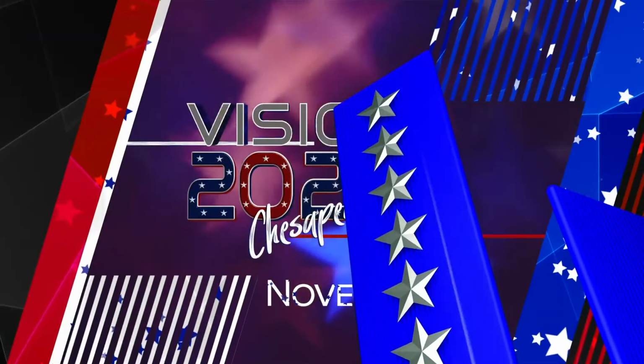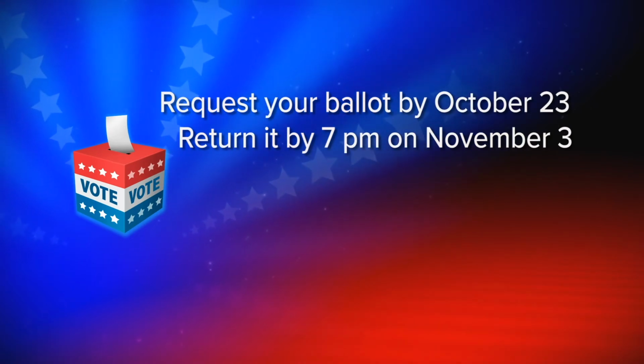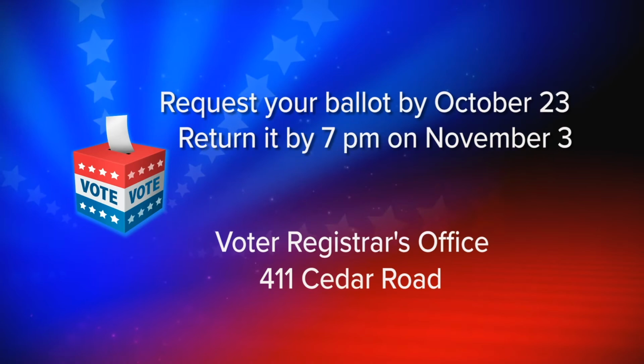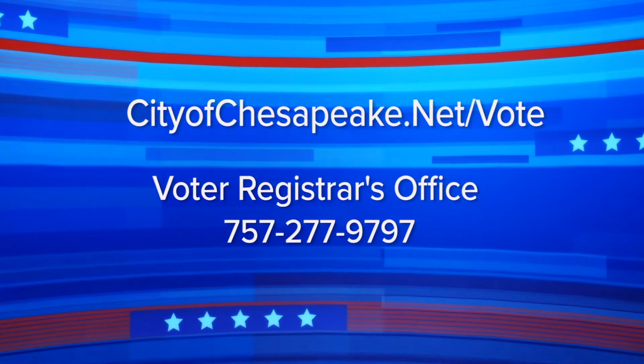We head to the polls on Election Day, Tuesday, November 3rd. However, all registered voters are eligible to vote absentee if they choose. You must request your ballot by October 23rd to receive it in the mail. Then return it to the voter registrar's office by 7 p.m. on Election Day. Learn more at cityofchesapeake.net/vote.